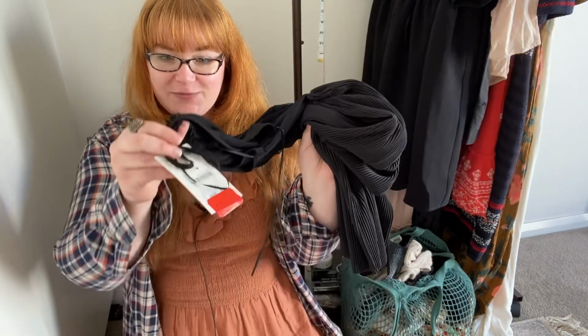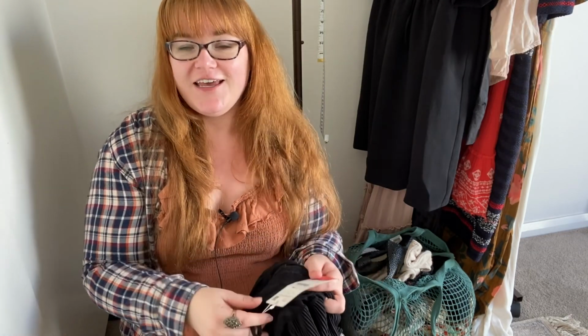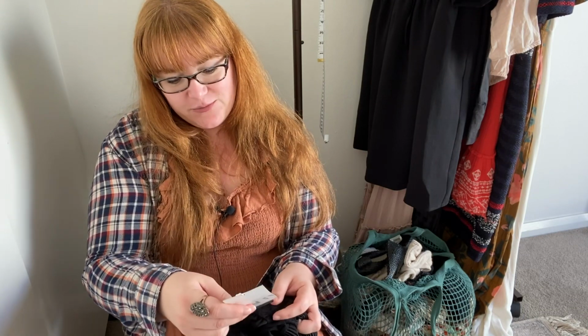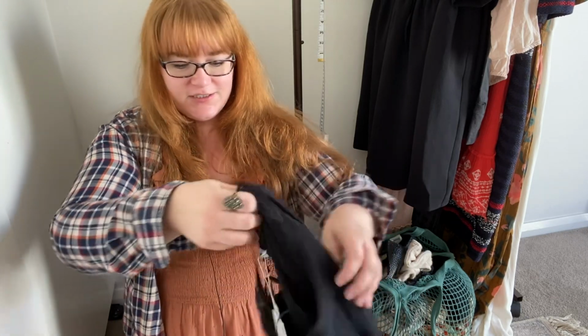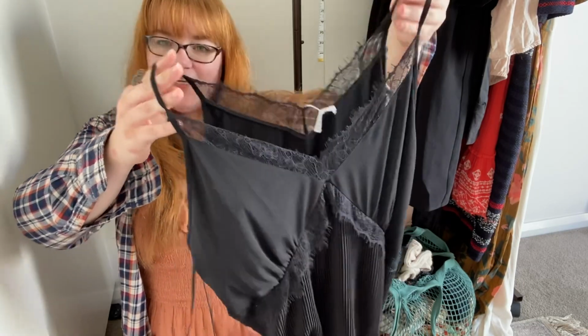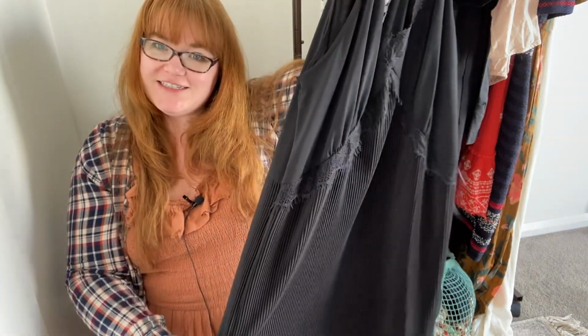The first thing to catch my eye, new with tags, Zara. I'm seeing Zara a lot here, and I'm trying to see if it's any good for reselling. This was originally priced at $69.95. That's the Australian dollar, and it is a size large. And it has that lingerie, but actually a dress look. Very 90s.